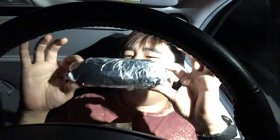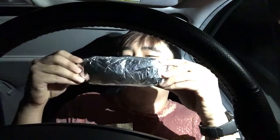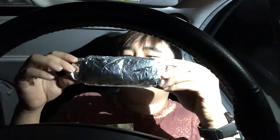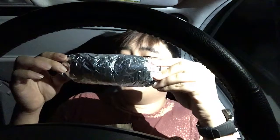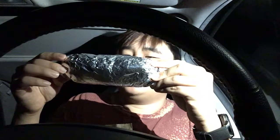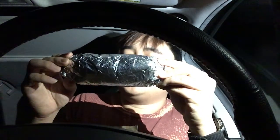Now, this is actually almost the size of a Lolita's California burrito, at least the one that I got. Obviously, it's smaller. It's noticeably smaller, but it's almost there in terms of size. Which is kind of surprising, because this is only $3.99, and the California burrito I got from Lolita's is like $8 plus tax, or something like that.